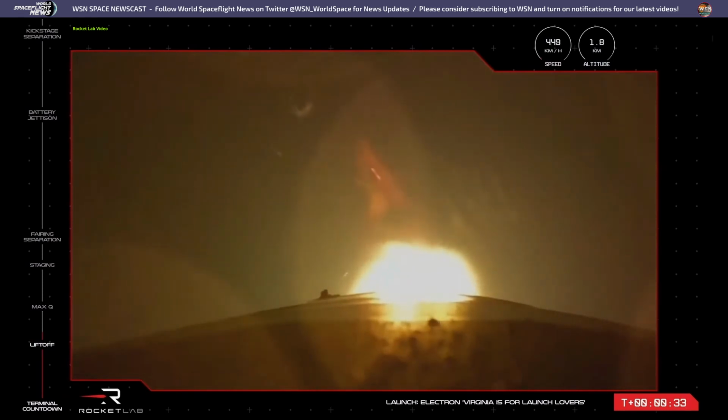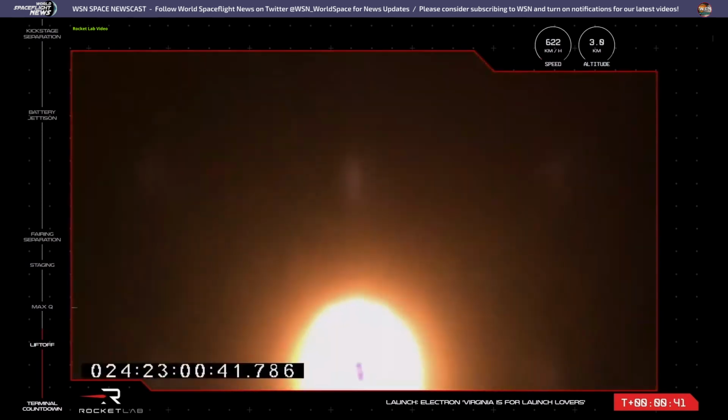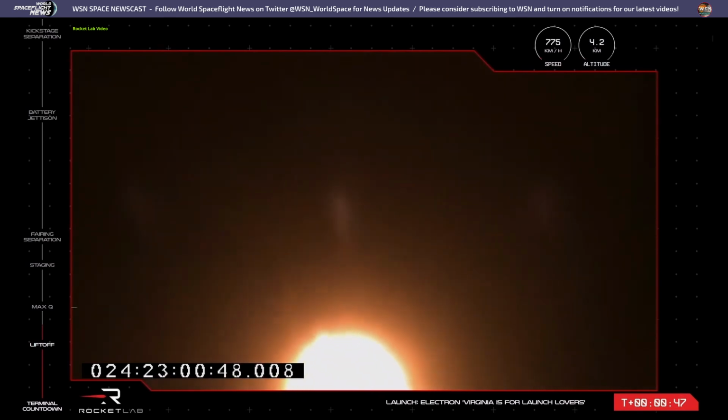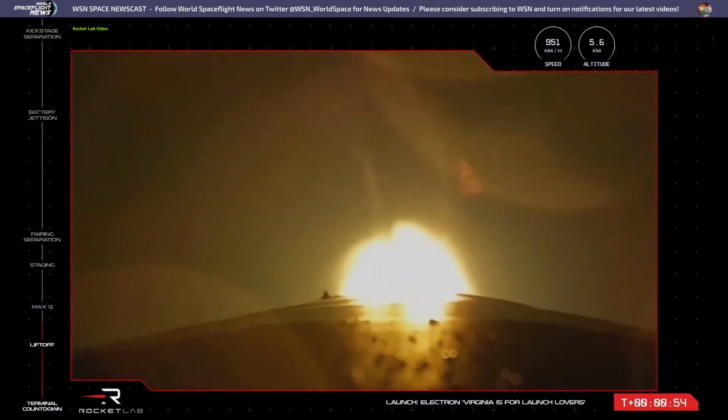And liftoff of Electron from Launch Complex 2, leaving US soil for the first time and on its way to space, up and over the Atlantic Ocean. All 9 Rutherford engines on Electron's first stage are now propelling the rocket at more than 700 kilometers an hour. We are hearing good calls from the teams in Virginia and Rocket Lab Mission Control.